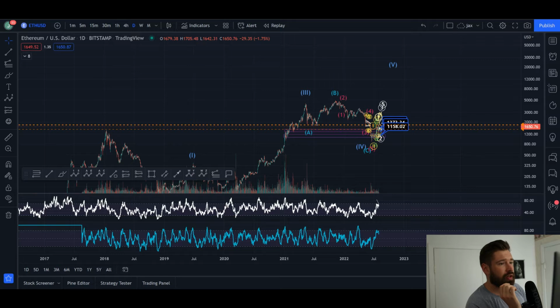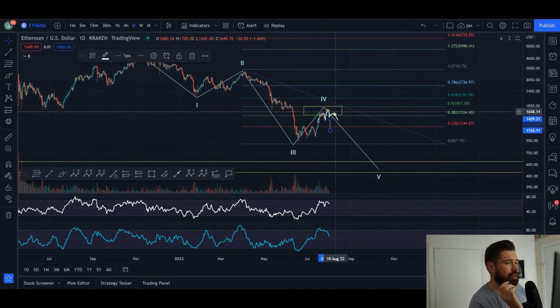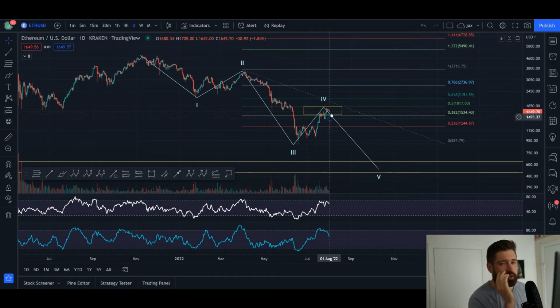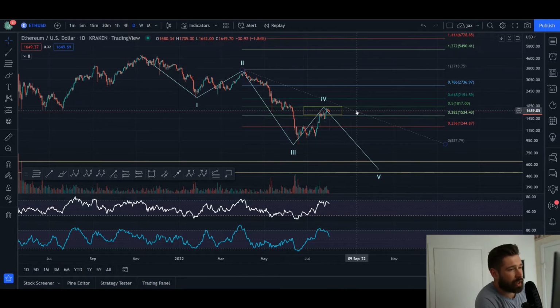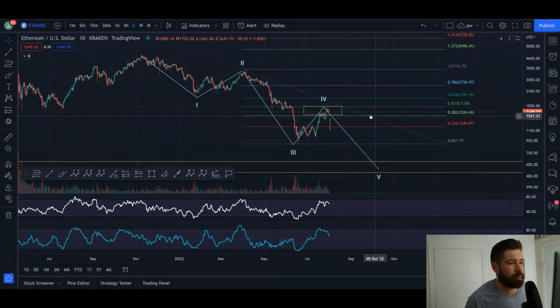Or the other scenario is that this is not the bottom. This is not the wave 5. Personally, I think this is the more likely scenario, and the market will turn around in November. Septembers are known to be dumpy. If you look at last year, we had quite a dumpy month in September. And if you look at the history of cryptocurrency, Septembers tend to be dumpy. And that's only a month away.